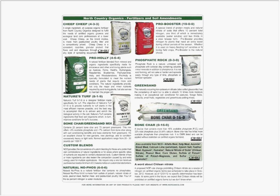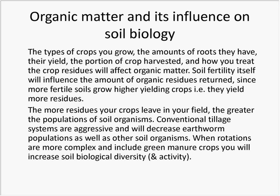And so, starting with the available renewable chemical nutrients in that, we also want to advocate for and speak for organic matter and its influence on soil biology, and the importance of incorporating crop residues, and also the importance of having organic matter that's coming off of cover crops that will nurture that soil biology.